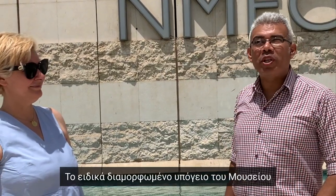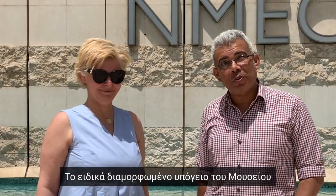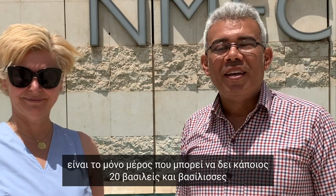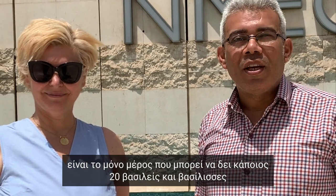Okay, we forgot inside, when we were talking about the coffins which we can see and visit over here in the National Museum of the Egyptian Civilization, that it is the only place where you can find 20 kings and queens. They are considered among the greatest ones, and will be kept in the basement of this museum.